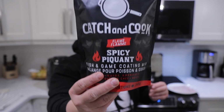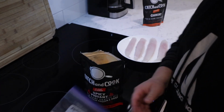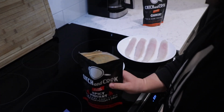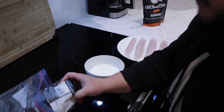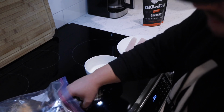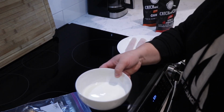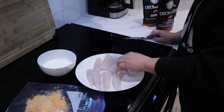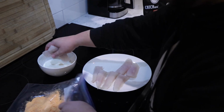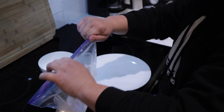Spicy Catch and Cook. I'm a spicy guy, so for me, the spicy is kind of the ticket. First, I like to take my batter and put it in a big Ziploc bag. I like to shake my fillets around in there when they're ready for coating. So yeah, just put a little bit, whatever you think you need in there. I like to use milk to soak my fillets. More appealing, more of a snack type food. Dip them in your milk, throw it in the batter.